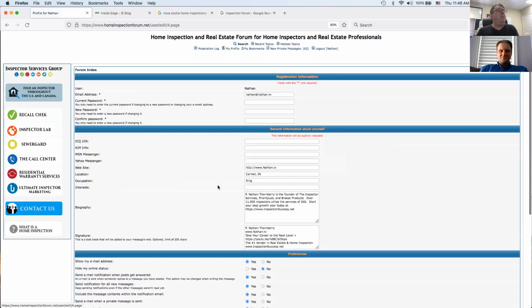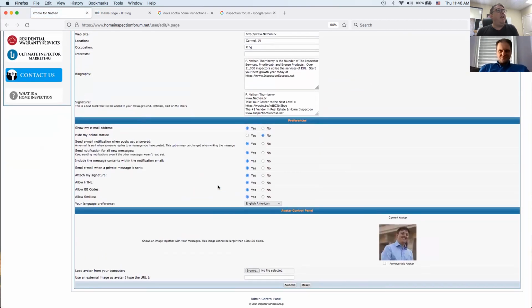When I log in here and go to my profile, you want to fill in every blank and you want to make this signature line awesome. And then down here, you want to upload a quality avatar, have a complete profile so you look like a pro. This, and links back to your website, will double your traffic overnight, probably triple it. So start making some posts.